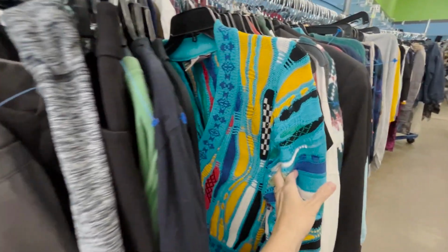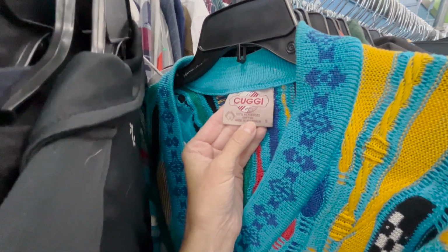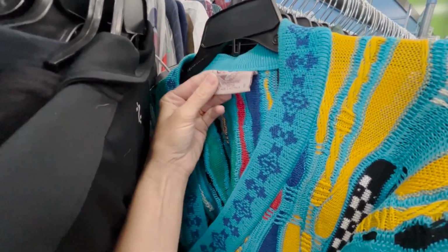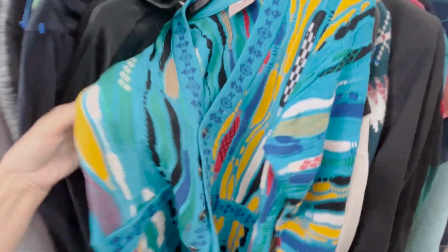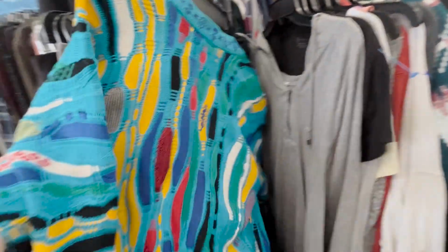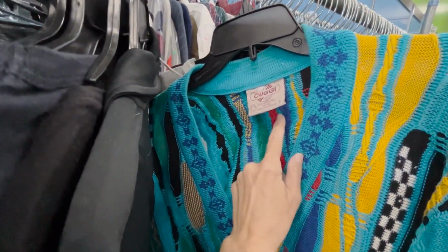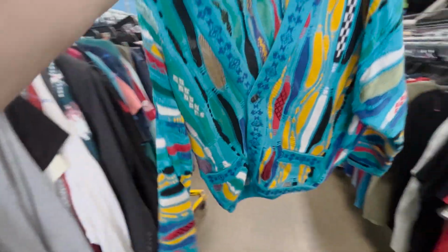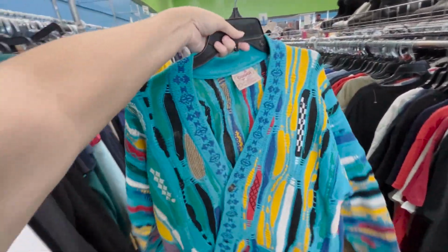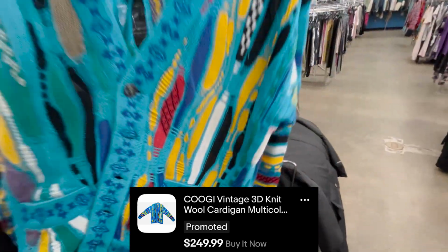Oh my gosh, is that what I think it is? What? The Coogi? No way. I think this is the first Coogi I've ever found. And it's a cool cardigan. Wow. That is totally vintage. Check it out, guys. Wow. Never thought when I ran into this thrift store I'd be leaving with a Coogi.